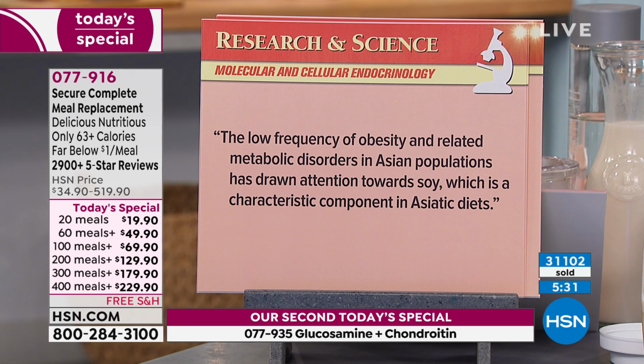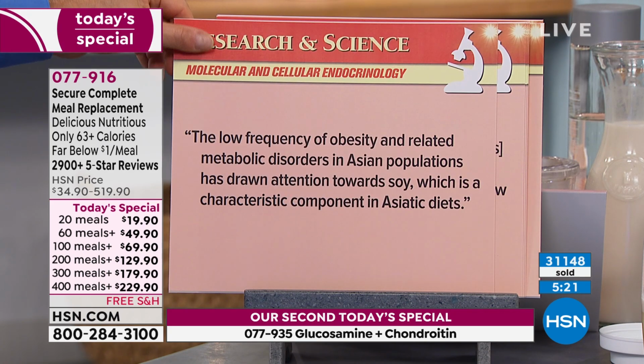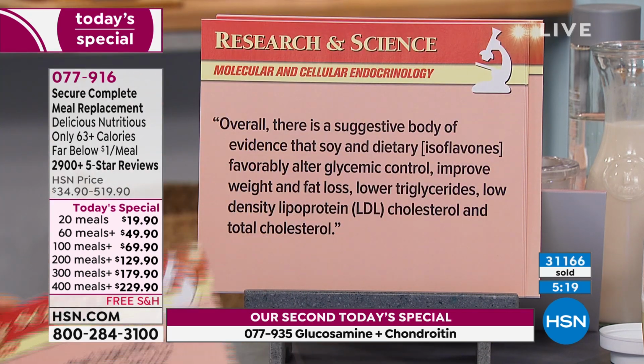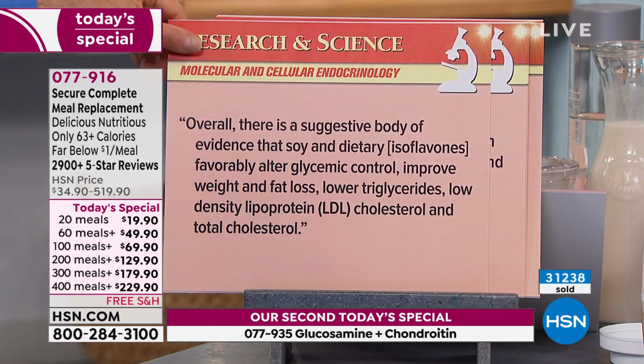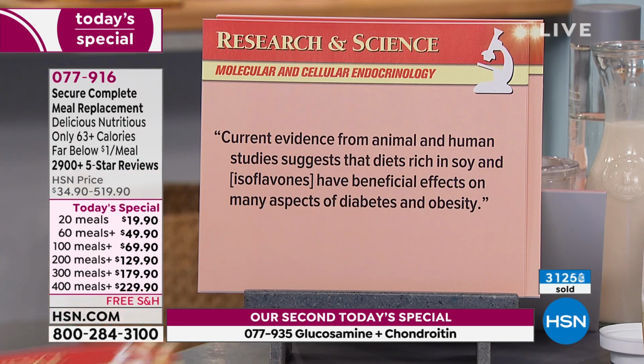Molecular and Cellular Endocrinology: the low frequency of obesity and related metabolic disorders in Asian populations has drawn attention towards soy, which is a characteristic component in the Asiatic diet. Molecular and Cellular Endocrinology: overall there is a suggestive body of evidence that soy and dietary isoflavones favorably alter glycemic control, improve weight and fat loss, lower triglycerides, low density lipoproteins, the bad cholesterol, and total cholesterol. So again, not only does this support your weight loss goals, but as you're achieving those goals, it's supporting you in so many areas of metabolism.